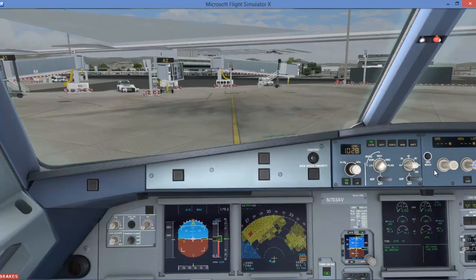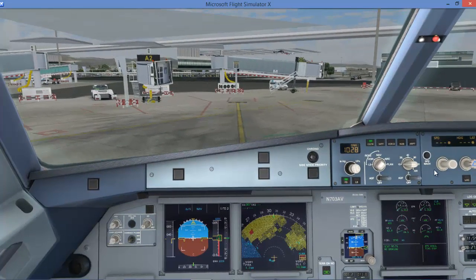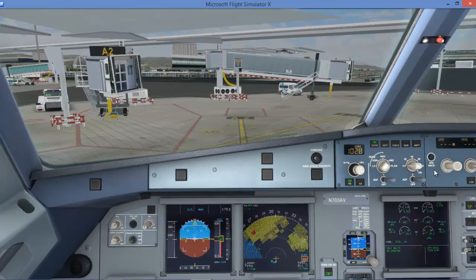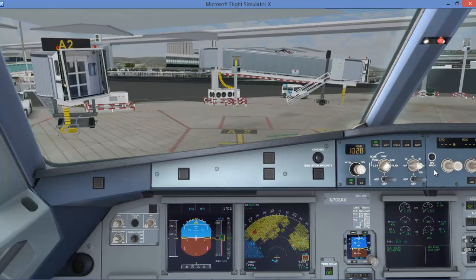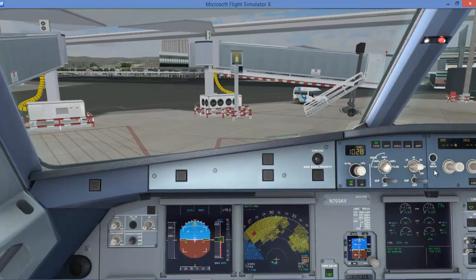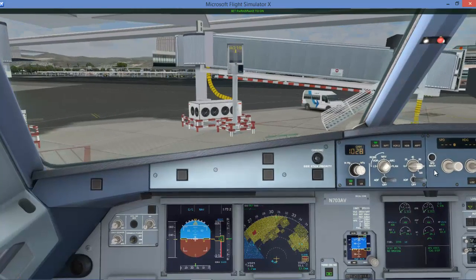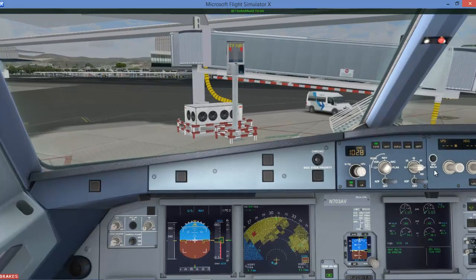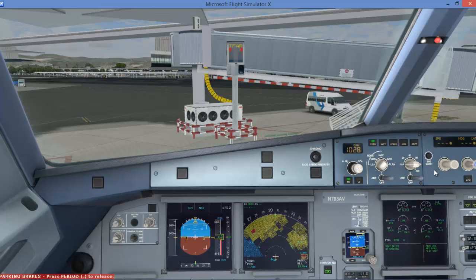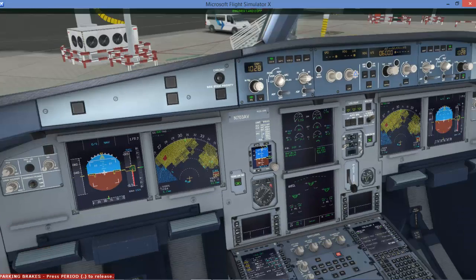Wisconsin 3645, spot 13, November. 3645, ground, runway 27 left, taxi via Echo, hold short of runway 27 right. 27 left, Echo, short 27 right, Wisconsin 3645. South 3055, ground, taxi Kilo and Kilo 3, ramp on spot number 9. Kilo 3, ramp on spot 9, South 3055, good morning. Altimeter 3022.